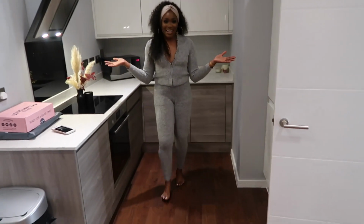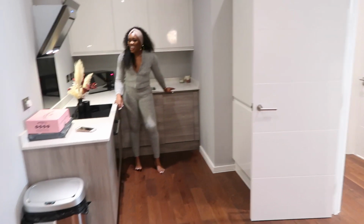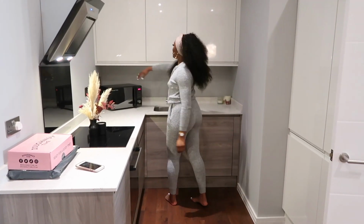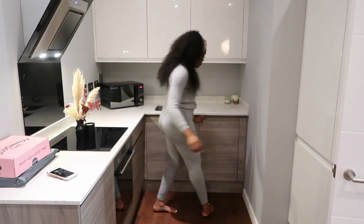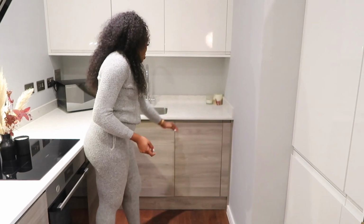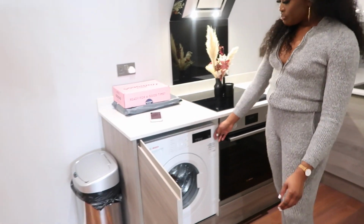This is my kitchen area. It's kind of small, but I like how cozy it is. Like I said, it's just me, so I don't need anything too big. Yeah, this is just cupboard space, cupboard space, cupboard space. Everything is pretty much integrated. So I've got a dishwasher here, which I haven't used. I'll probably only use this when I have guests around and I can't be bothered to wash the dishes. And I've got my washing machine here, which is integrated as well.